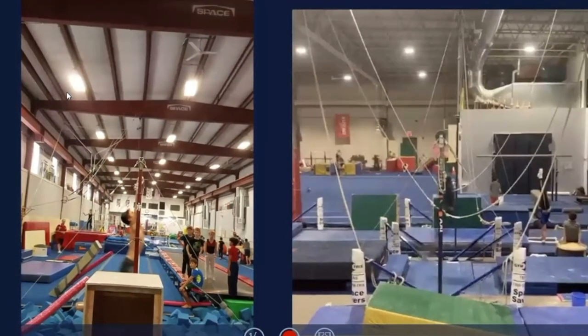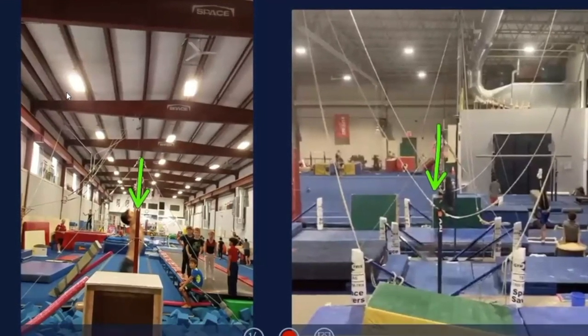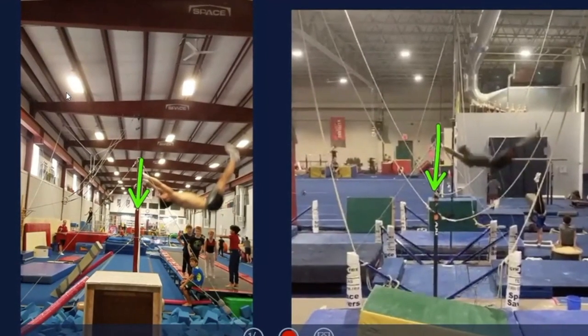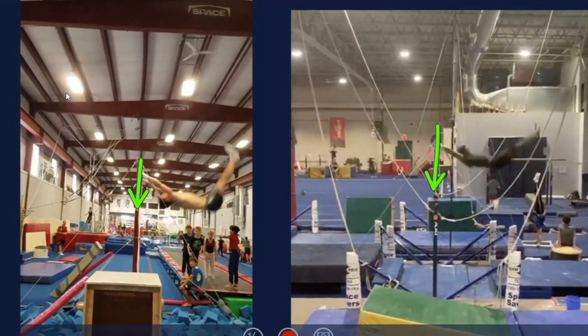Because of that, he doesn't get the down on the bar, right? That down is not nearly as much. And because of that, he can't get his toes up. So I think what Mitch said is exactly right. It's all in the transition from phase one to phase two where he's missing the tightness, and then he can't pull the bar in the correct direction.